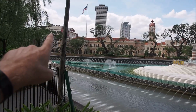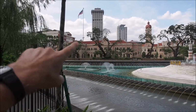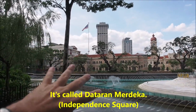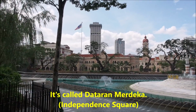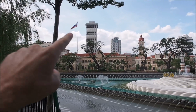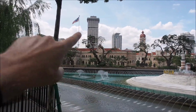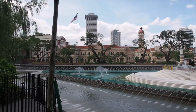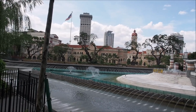And that's a very historical part of Kuala Lumpur over there. This giant flagpole is where the flag was raised when Malaysia achieved its independence. I don't know whether it was on that flagpole exactly, but it was in the square over there. There's a big open square where independence was declared.